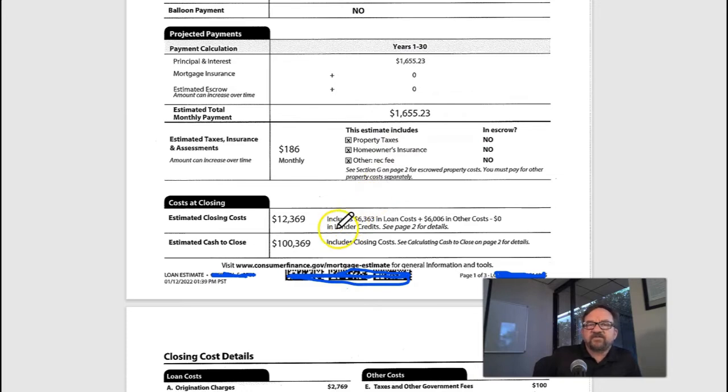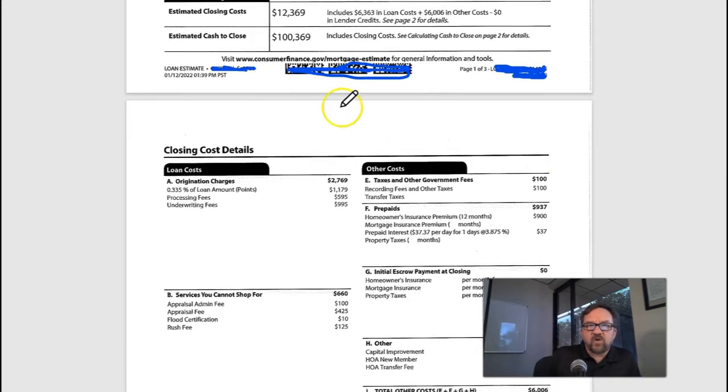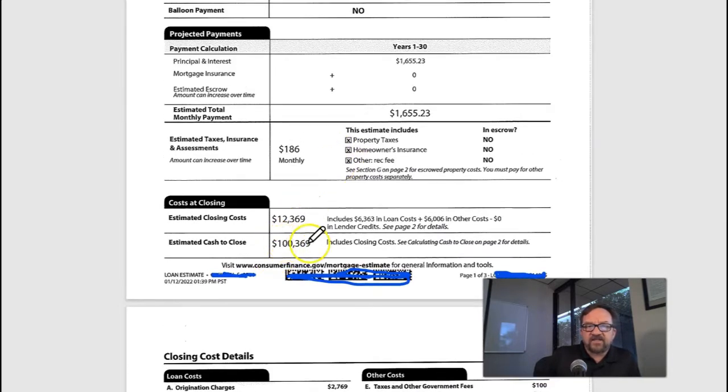This is a number everybody jumps to. They see this thing, they go right down to the bottom, and they look at the estimated cash to close. $100,369. That's the check that the buyer needs to bring to the table when they close that escrow. And of that, $12,369 is estimated closing costs.